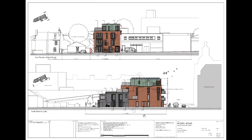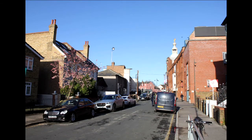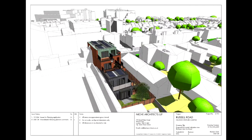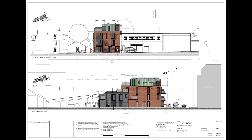In terms of the height difference, I would have to get the plans out to measure if you wish me to, but you can see, for example, here, that neighbouring building, that's the chimney of the neighbouring building there, which is actually in the photographs, I believe. Yeah, so similar, a little bit higher than that chimney, the top of the chimney there, for the proposal. Any other questions?